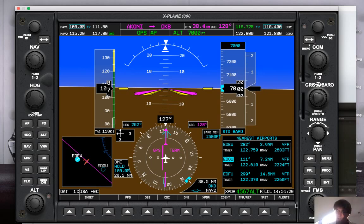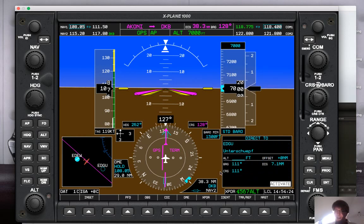So I highlight one on the nearest, and then I press the direct button, and then it will give me the information to do a direct to Unterschlupf. I have never been there. I don't know what that airport is. Okay, but I don't actually want to do that, so I back out with a clear button.